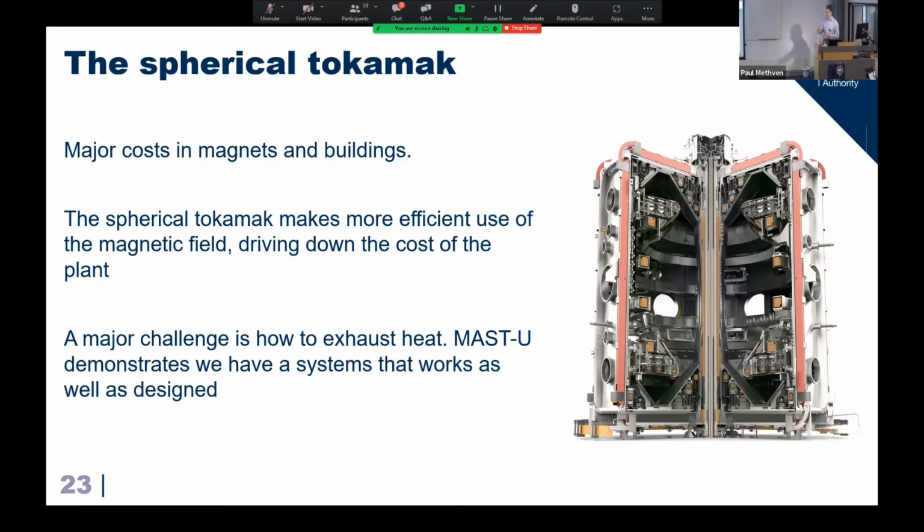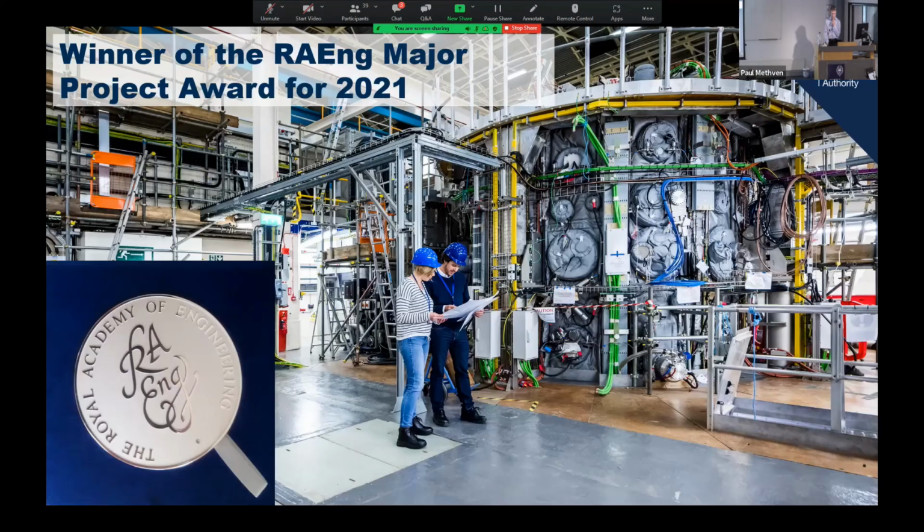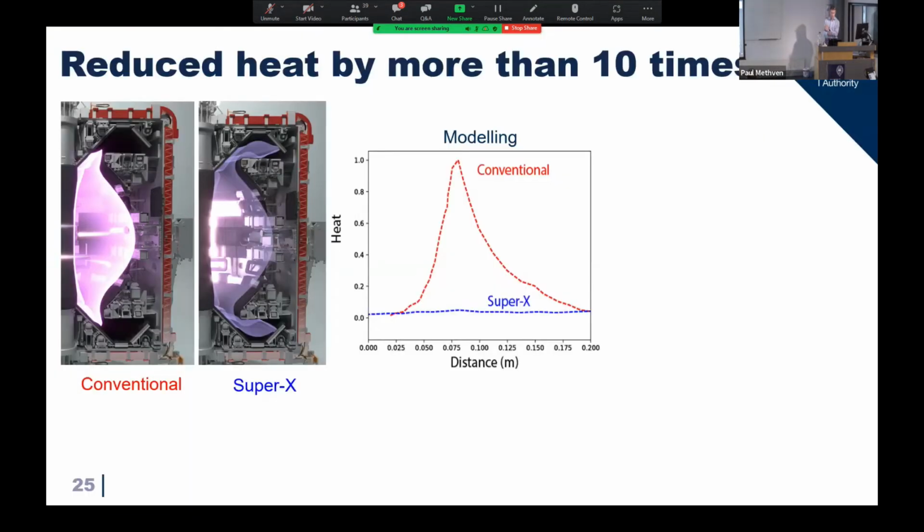Projection. So we have to exhaust the heat, and we've come up with a way of doing that. And to just get back to a bit of this modeling and digital that underpins the design for a minute. Sorry, there's a picture of the outside of the machine, which won the Royal Academy of Engineering Major Projects Award last year. To get back to some of the ways in which digital and modeling capability interface with the science to allow us to make these leaps, here's one example.